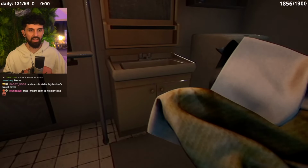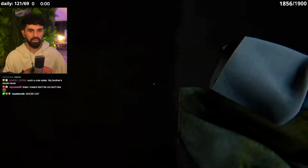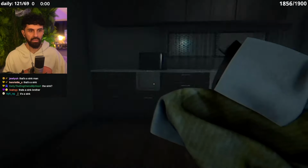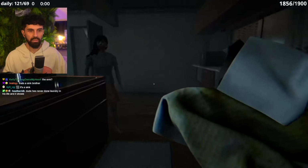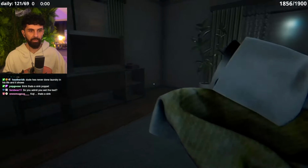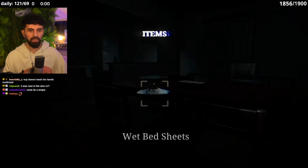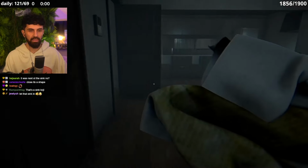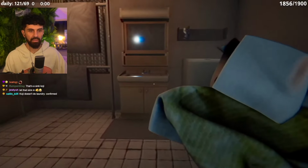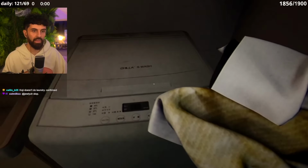Chat, is this a laundry machine? Where does that go? That's locked. Wait, where the hell is the laundry machine in this gaff? Oh, maybe in here. What? Items, wet bed sheets. Yeah, okay. Wait, it must have been back in that room. That's a sink? Oh. Well then, oh, that's the laundry machine. Oh yeah, of course. That's what I was talking about, chat. This thing. Oh, Chilla's wash.